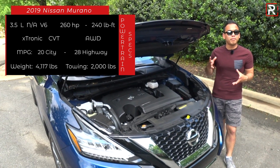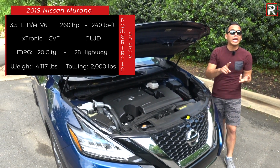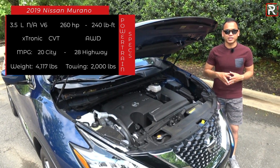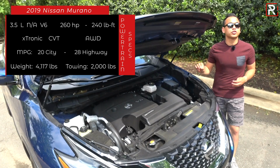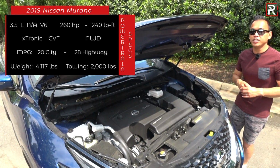Now those numbers used to be competitive. It's a little bit more than what you get in the Edge with the turbo 4-cylinder, but the Passport and the Blazer have about 20 to 40 more horsepower than this Murano's V6. I'm surprised because Nissan has a direct injection version in the Pathfinder, but they didn't put it in this vehicle. Now it only goes out through an Xtronic CVT transmission.